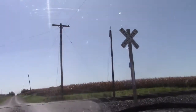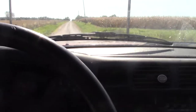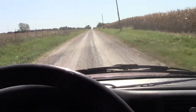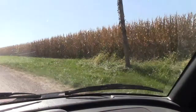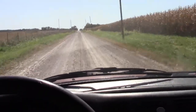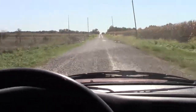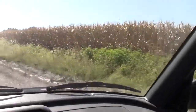Railroad tracks. Again, soybeans to the left, corn to the right. I'm not sure what kind of a plan the farmers come up with, but it seems like we're pretty even. And of course they rotate, so these guys will be doing corn next year, and these guys will be doing soybeans next year.